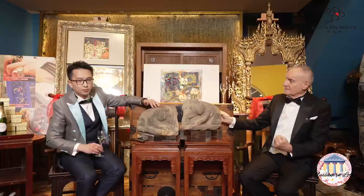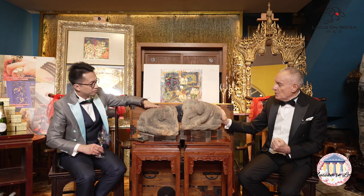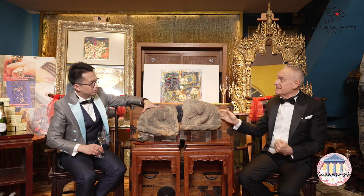I see. When you come and see this beautiful pair of elephants, look at the details also with the spine. You have to come and see this yourself and probably feel it as well. And then when you go to the back, you can almost see the tail. There's a curve here, which is, I think, the tail. This is the tail.